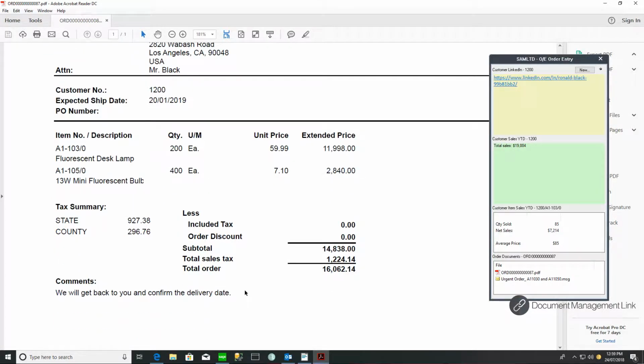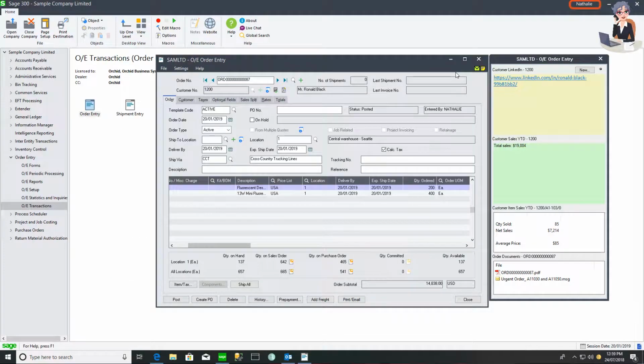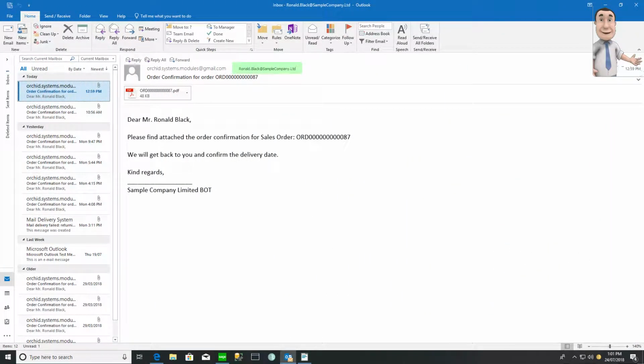And this is also going to be available for the purchasing team if they need to review the order that matches the PO that's been created. So now, because this was a particularly large order, I can call Mr. Ronald Black, confirm that he's received the email, and confirm to him that we will confirm the exact delivery date as soon as we have finalized, confirmed with the vendor when they're going to deliver to us.